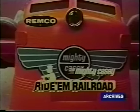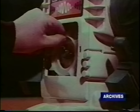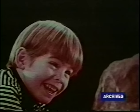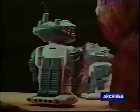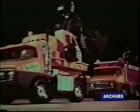Mr. Brain, watch him go. And he puffs real smoke as he travels to and fro. It's Mr. Brain. Just change one of the 6 cams, and Mr. Brain goes twisting and turning on his way all by himself. He's full of tricks. He's full of fun. And you're the one that makes him run. Mr. Brain's the one for you. Mr. Brain. By Remco.